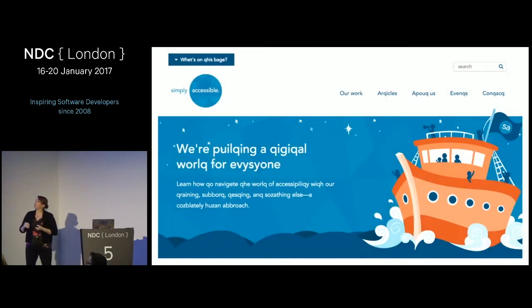So let's take a look at this. You can kind of make out what it is. We're building... and I think probably because of the context, you'd be able to know that means digital world for everyone. And as you go down, some words are very easy, learn how, and then probably to navigate. And if you go through all of that, you can decode all of that. That's something you could probably do. But it takes you longer to decode than it does to just read.